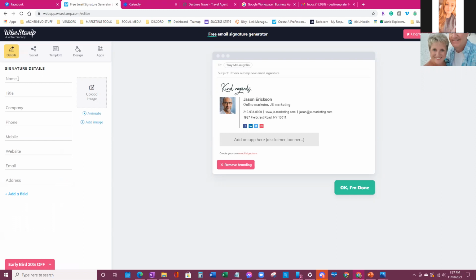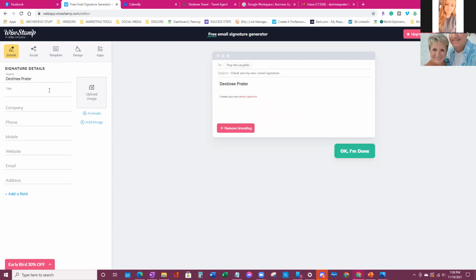So what we're going to do is go through and start filling everything in. Over here on the right hand side, it's going to show us exactly what our signature will look like. Okay, so just the basics here. First name, last name, title, I'm going to put travel agent. Company, I'm going to put my business name. I'm going to add in my phone number.